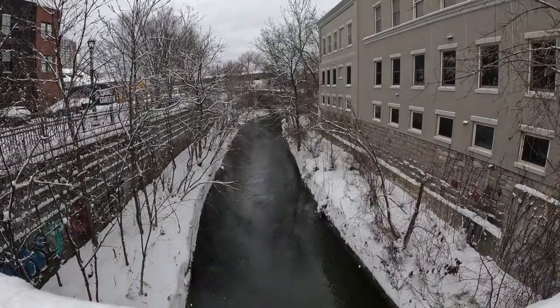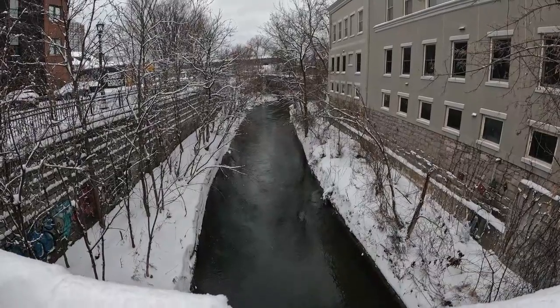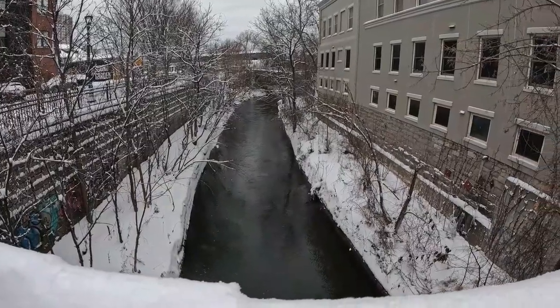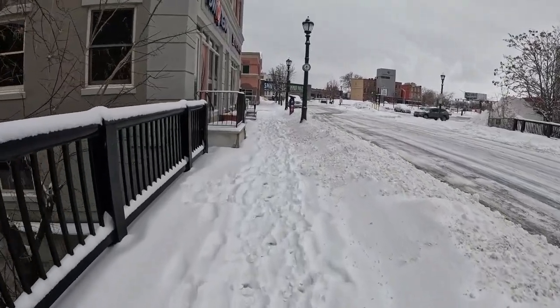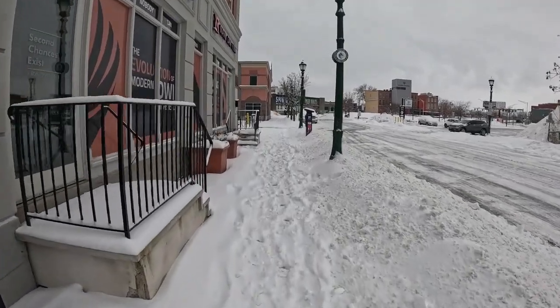Again, nice little creek. There's a little old-looking railroad bridge up there. You can probably see the snow covered top of it. So when you see the DWI team, you cross the road and come in front of that building.